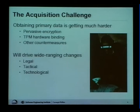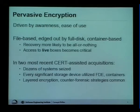And finally, there are technological changes, which wouldn't surprise anybody, and we'll talk a little bit more about them. I've already mentioned some of this. Encryption's becoming a lot more common, as I said, and for the reasons I've said. We're not seeing much file-based encryption anymore. Instead, it's being edged out by full disk encryption, or container-based, right? Like the old style TrueCrypt, where you take a big encrypted container and then you can mount it as a volume and unmount it very rapidly.